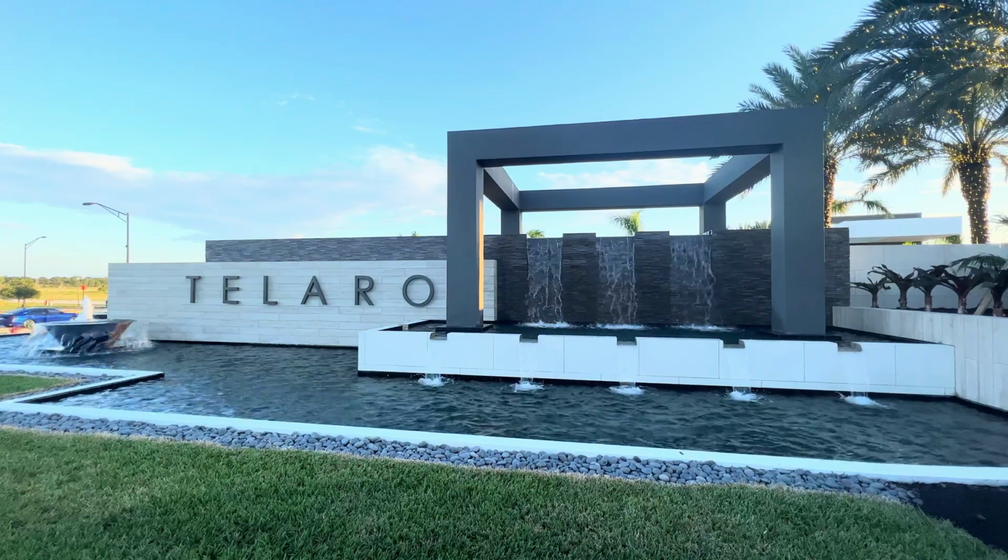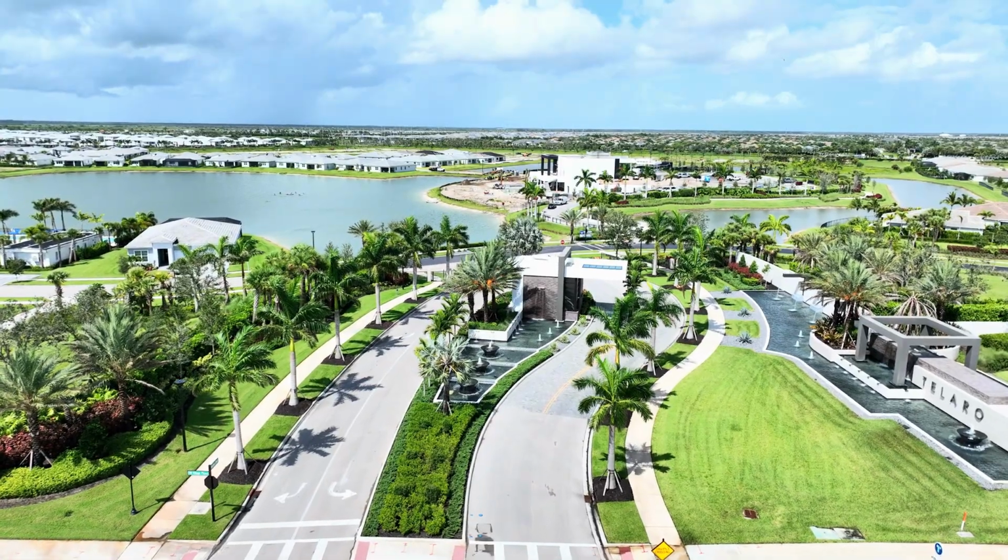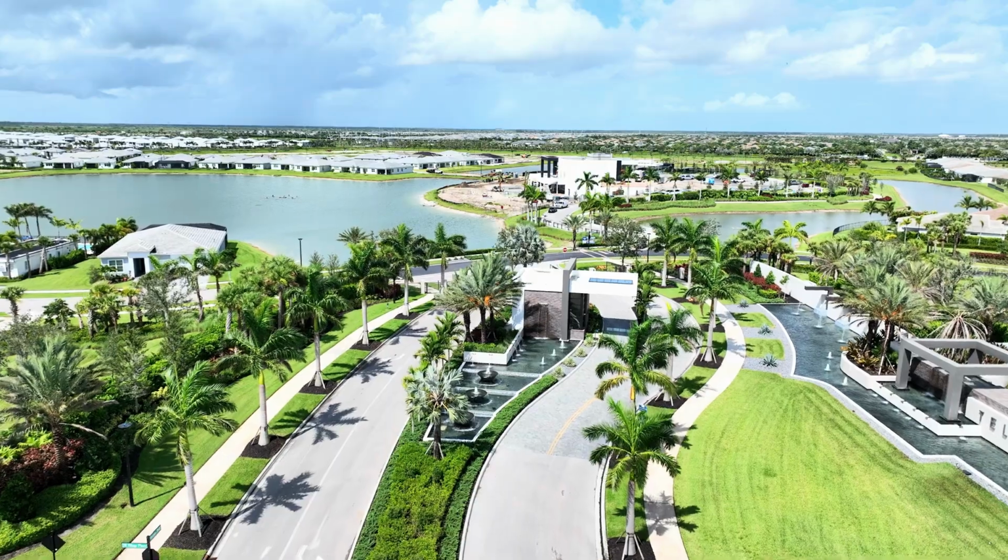I missed one community. Going back over near Webb at Tradition and Veranda Preserve, there's another 55 plus community called Taro at Tradition. That's another community being built by Mattamy Homes. That is a 55 plus gated community. It's another one of my favorite communities on top of Webb. So Taro at Tradition, they're going to offer villas and single family homes.